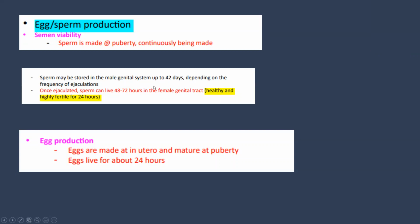Sperm can be stored in the genital system up to 42 days, depending on the frequency of ejaculations. Once ejaculated, it can actually live 48 to 72 hours in the female genital tract if they're healthy and highly fertile, which is healthy and highly fertile for 24 hours. And eggs live about 24 hours. They're very healthy.